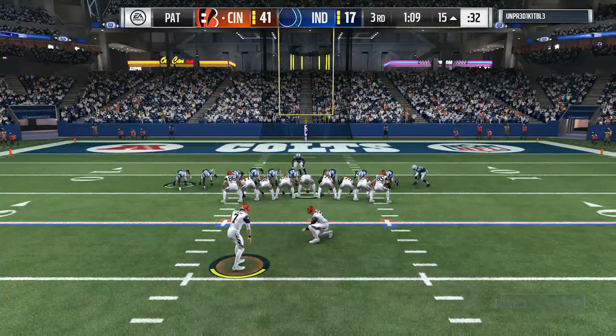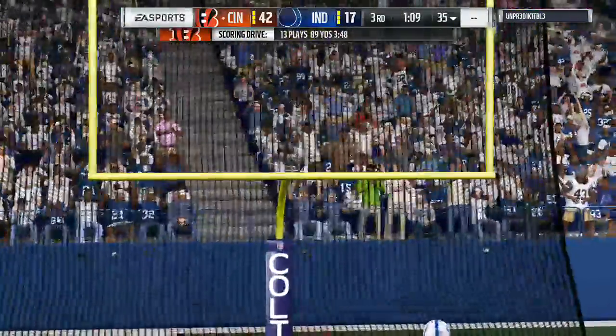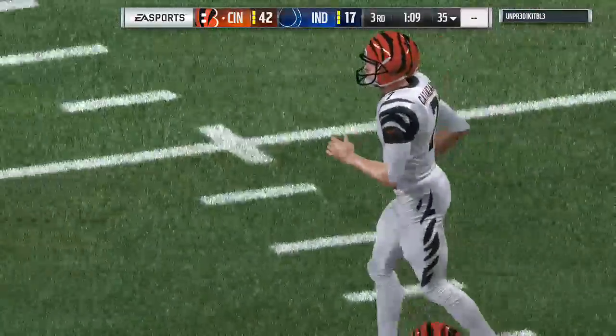And the Bengals are able to grow their lead. So they went for it from the 1 on 4th and goal, and they got it done. Is this the new NFL? This is the new NFL. This is the updated NFL, and I like it.